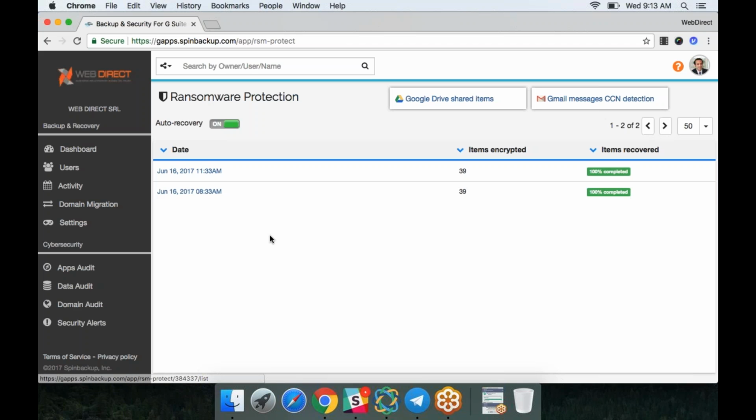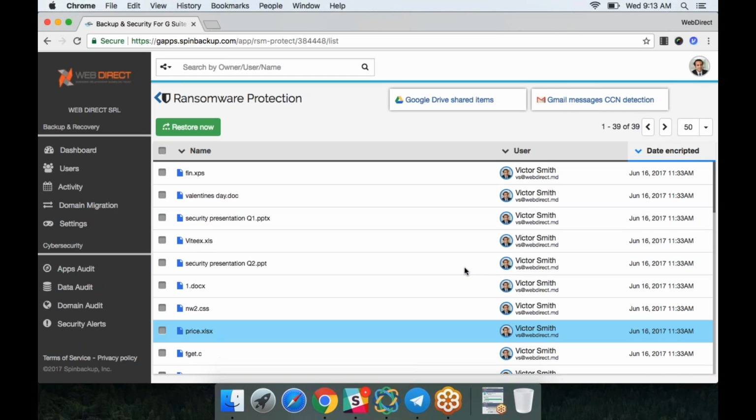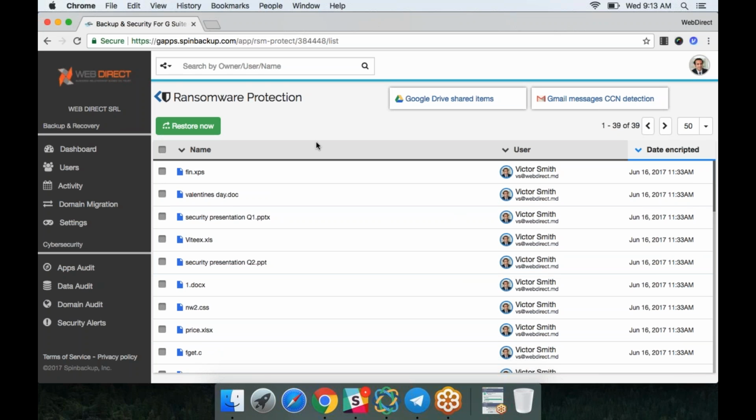So for example, instead of having all your files infected and going back and restoring them, you can simply stop the attack at, say, 39 files, right? And then SpinBackup will automatically choose all these files and restore the version back into your account, all right? So you won't even know that you were hit by ransomware, basically. I mean, we'll send you a notification, but the whole point of it is to stop it automatically without even worrying you, right? So that's the automated ransomware protection.